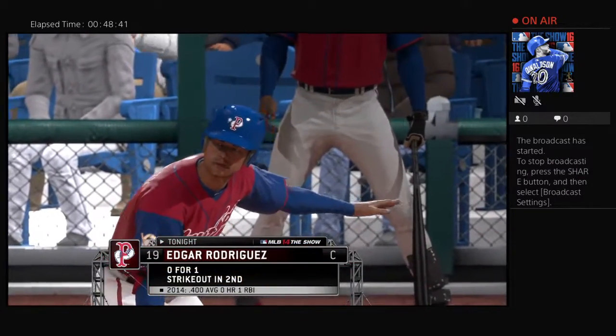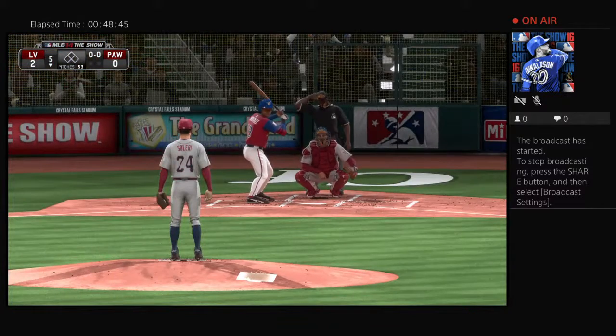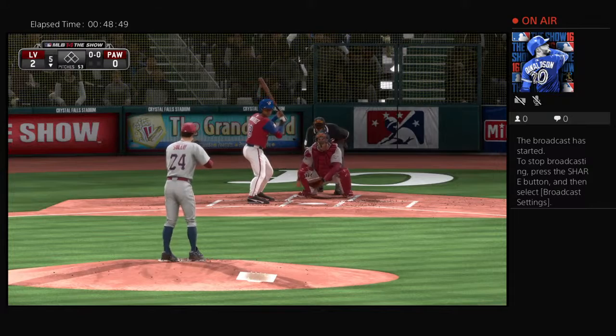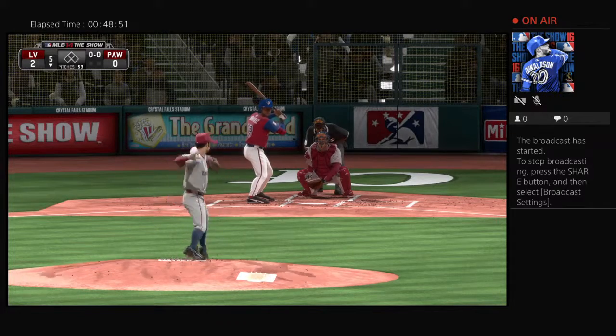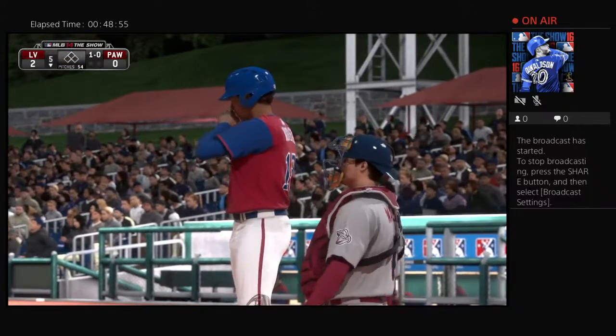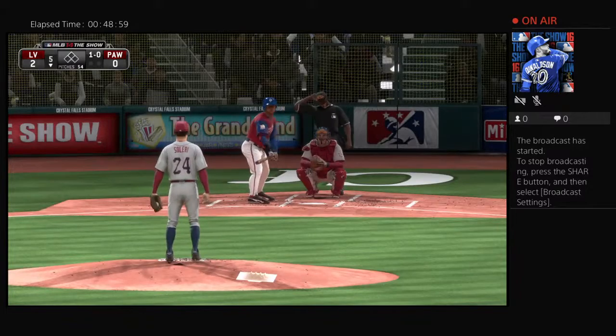Edgar Rodriguez will stand in to lead things off in the bottom of the 5th. Catcher, Edgar Rodriguez. Cut fastball inside, ball 1. Let's go, Rodriguez. Need a hit.